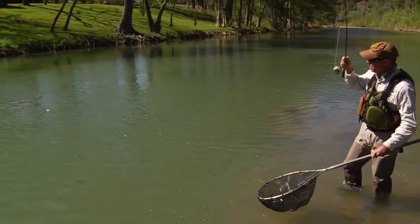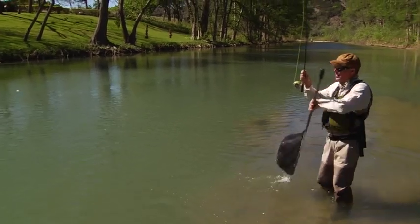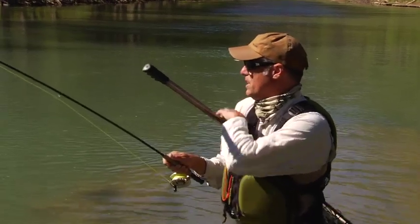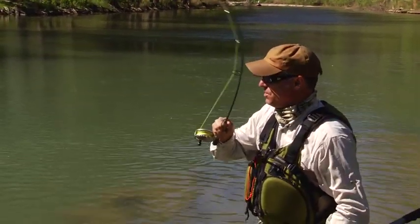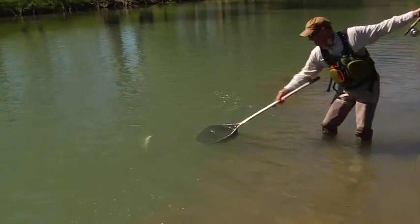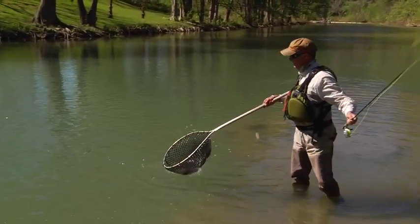That's a medium-sized rainbow, and he's taking as good as he's getting right now. I'm just trying to keep a constant pressure. We got about a 4X, 5X on here. And so we just want to make sure that I don't get a tattoo today. We're going by inches, right?